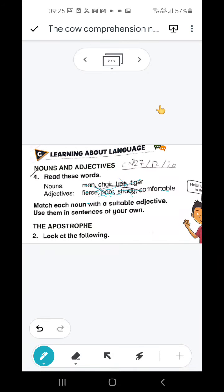So now we are going to make sentences of them. The first sentence is poor man. For instance, I have seen a poor man standing on the road, right? Similarly, the second sentence is about comfortable chair. Grandmother is sitting on a comfortable chair. Third sentence is about shady tree. My sister is playing under a shady tree, right? And the last sentence is about fierce tiger. I have heard the roar of a fierce tiger.